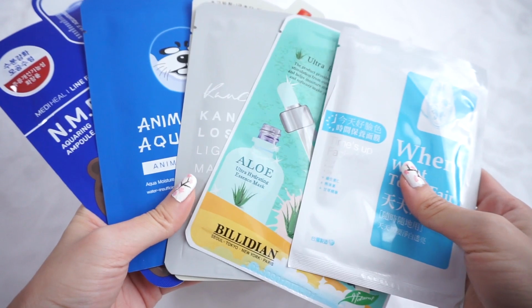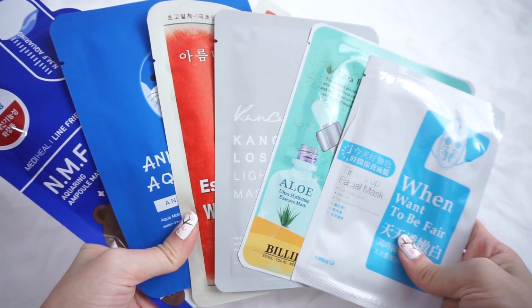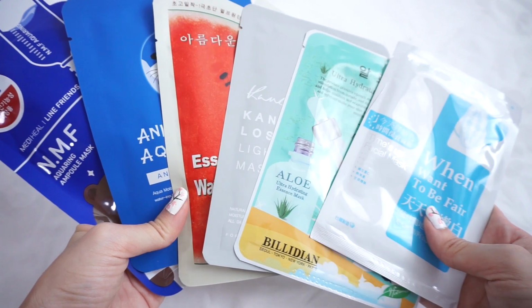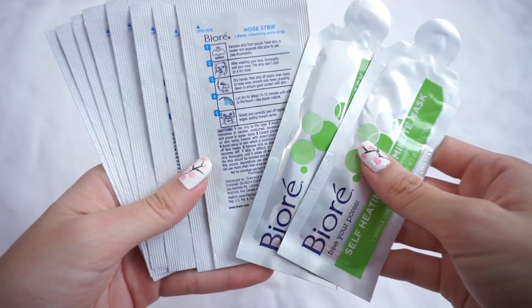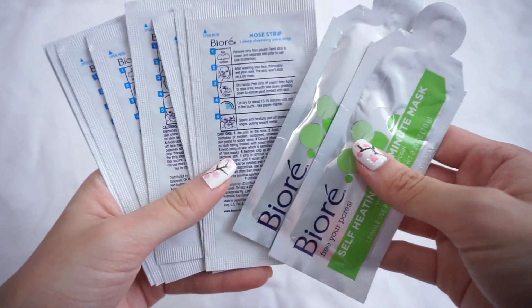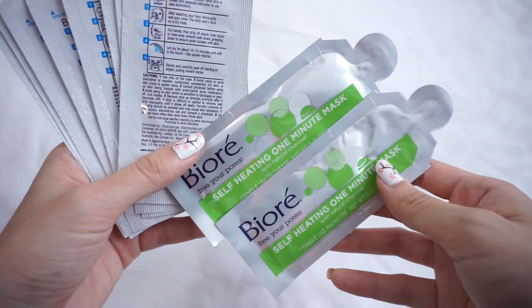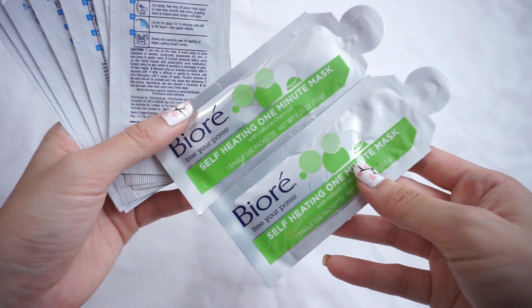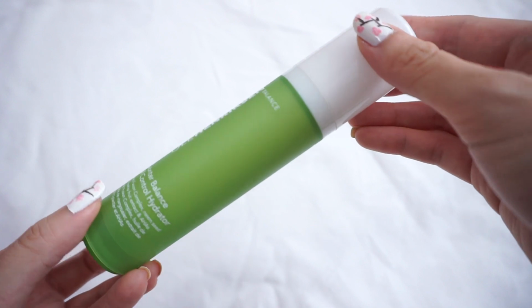And because the air in Australia is so drying, I have some facial masks. So I'm bringing along 6 masks, and all of these are pretty hydrating. And I know I may not use all of them, but it's always good to have some around. And then I have some Biore nose and pore strips, so I can use them on my nose, on my chin, and cut them up into smaller pieces for my cheeks if needed. And I have some self-heating 1-minute masks, so these are very convenient and they will replace my usual charcoal mask routine at home.